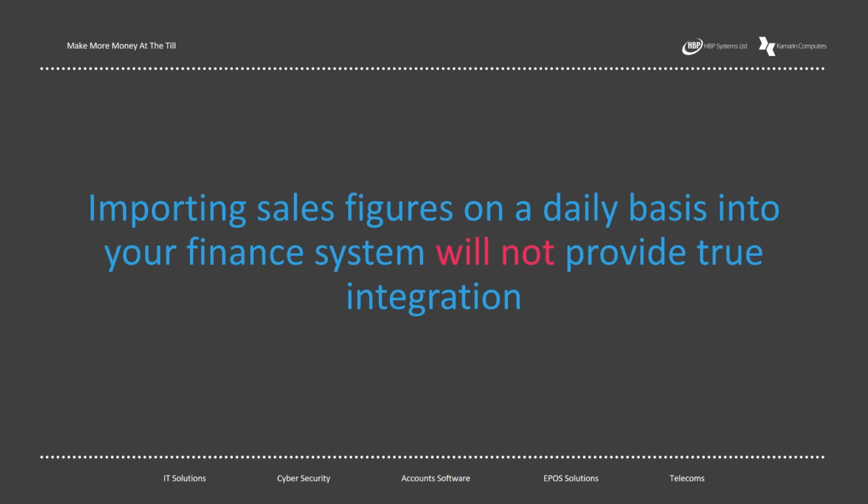And I think it's important here to define what I mean by integration. Hopefully you've already picked up on some of this, that there are EPOS systems out there and there are integrations out there that I really do want you to avoid, because they will not bring these benefits. They will not allow you to grow your business in the way that I'm talking about here. Importing your sales figures on a daily basis from your EPOS into your finance system will not provide true integration. It will not give you the benefits I've discussed here.